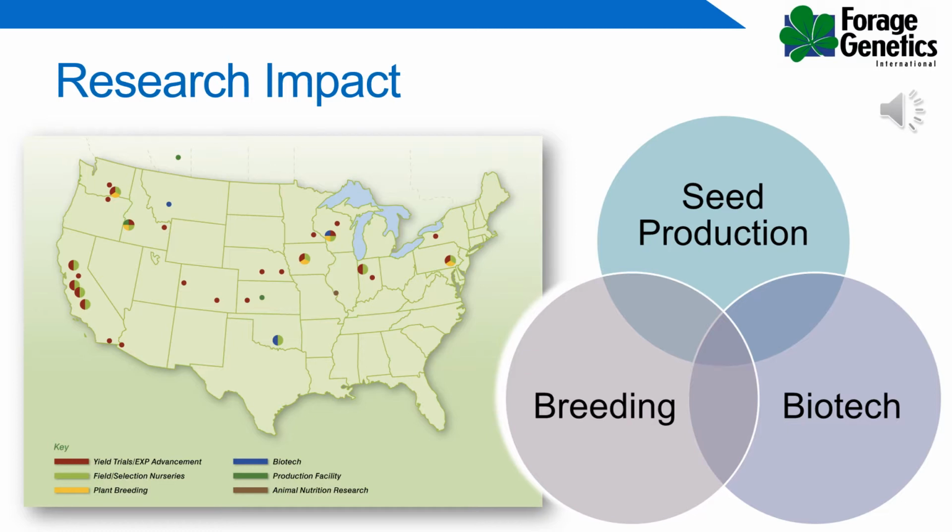Through this Venn diagram, you can see that FGI is a full service provider to the industry. They provide proprietary genetics, seed production, and best technologies to develop a product which is hoped will have a positive influence on your bottom line at the customer level.